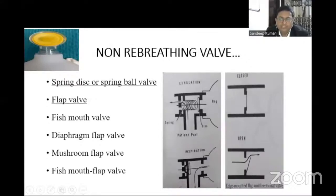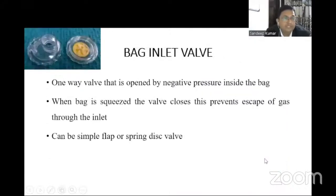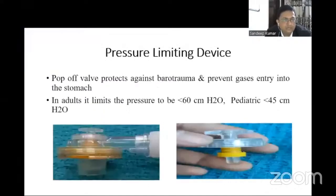And the mushroom flap unidirectional valve, as you can see, is a type of unidirectional valve in which, whenever the bag is squeezed, the airway pressure increases, it moves the flap forward, and it allows the mixture of oxygen or air towards one side. When the pressure drops, it closes again. It is also an important type of unidirectional valve. About the bag inlet valve, it's a one-way valve that is opened by negative pressure inside the bag, as I previously said. When the bag is squeezed, the valve closes. This prevents the escape of gas through the inlet. It can be a simple flap or spring disc valve.